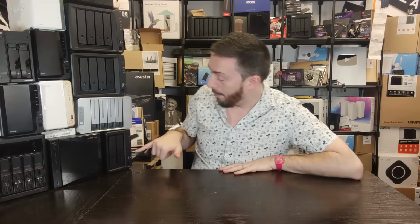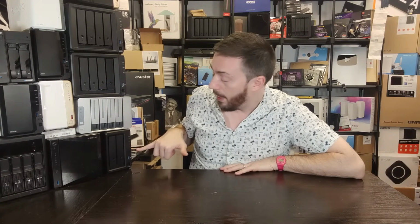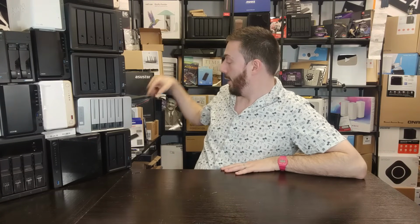There are examples I've talked about before. The F2-423 from TerraMaster is a 2-bay NAS device that has a 10 GbE port on board. This down here is the Synology DS723+. This has the option of adding 10 GbE if you choose, but it's only a 2-bay device. It's very difficult for those devices to fully saturate 10 GbE without utilizing NVMe drives or SSDs.